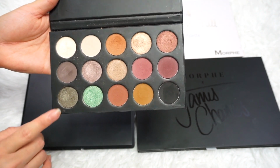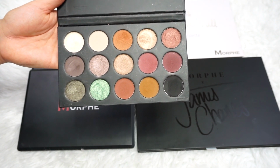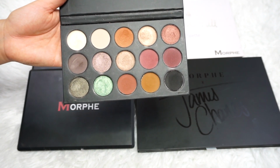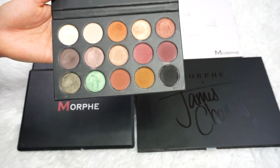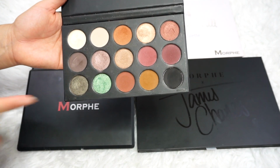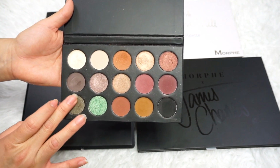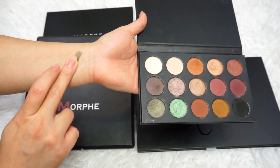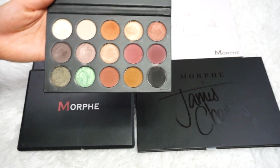This one here is the main reason why I purchased the palette, because I was obsessed with getting greens, and I didn't realize how obsessed I was with getting greens. You're going to hear this on a lot of the eyeshadow palettes that I have, but let me just swatch it. See, it's still super buttery. Isn't that beautiful? I absolutely love it.